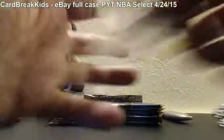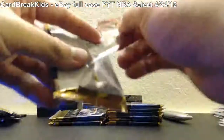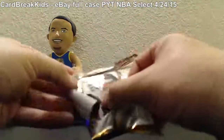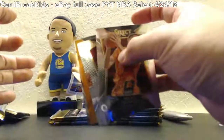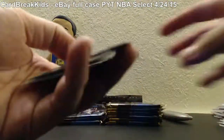Pistol Pete Maravich. George Brown. Oh, okay. So there could be other blacks still. All right. If I pull the Black Wiggins, Davis, I refuse to send it out. You have to come to the area to pick it up. You have to take a flight out, buddy. That is gold. They're not gold. I'm sorry. Copper. Nikola Vucevic.